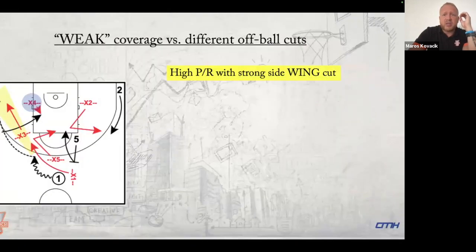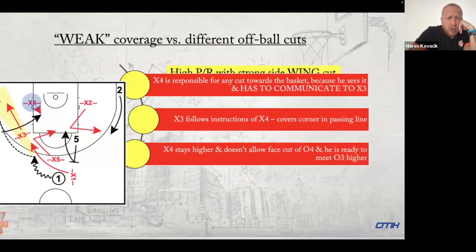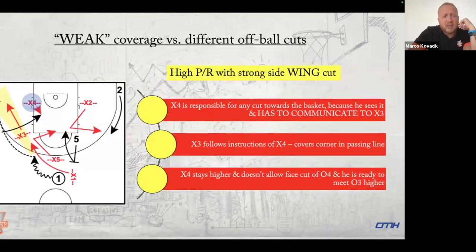High pick and roll with a strong side wing cut. This is a very important thing, because this is one of the best ways to attack weak pick and roll. As you know, there are 2 possibilities. If we talk about the weak defense in the middle, and we have 2 players on vision, it's possible to cut by O3, as you can see on this diagram, or offensively we can send O4 to cut underneath the basket, and O3 to get to the corner.